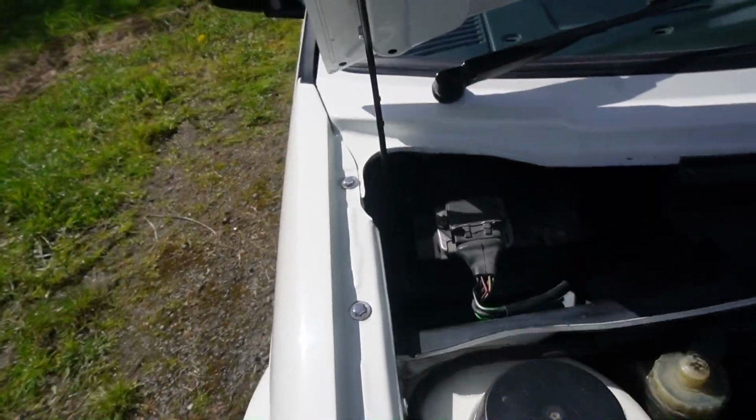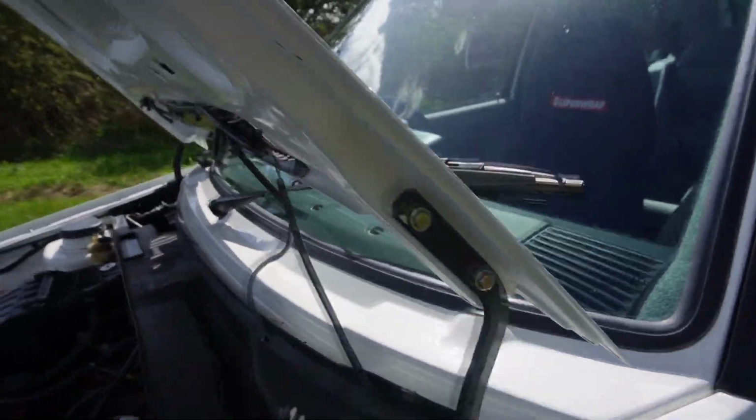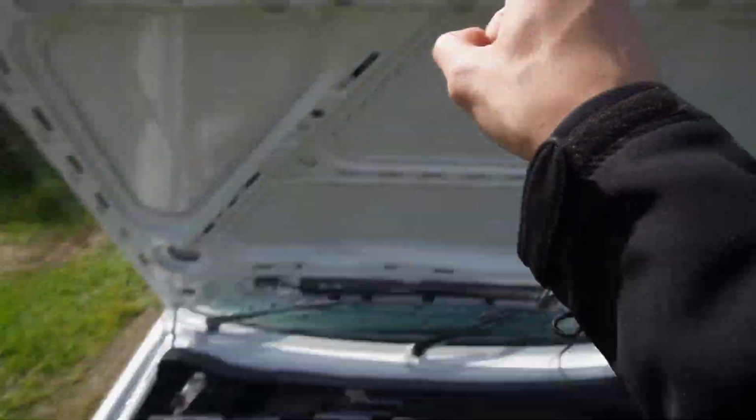So in recent videos, I've ended up installing these polished hardware for the wings, slam panel just there, wings there, bonnet hinge, and then the top couch. Obviously, when we sort this whole situation out, these are going to complement them really nice.